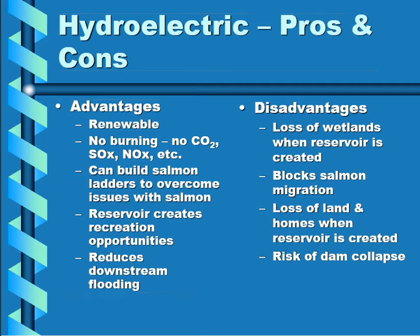The advantages of hydroelectric: once it's renewable, you can just keep recycling the water supply. There's no burning, so once again, no air pollutants. There's issues with salmon, so if you have a dam, salmon have to migrate upriver to actually mate and to create more salmon. Well, if they can't get past the dam, then you can't have any more salmon. So they actually created little steps that the salmon can climb up to actually get over the dam.